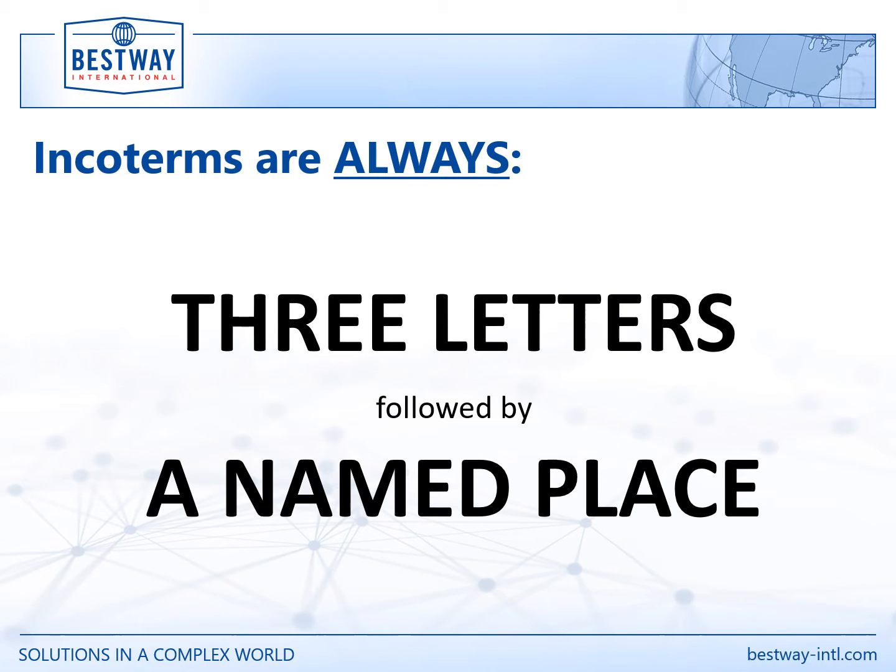Very important. The Incoterms are always 3 letters followed by a name place. This is one area where we see people get sloppy, is that they will go with an Incoterm and leave the name place blank, which almost entirely invalidates the use of the term. So definitely, as you think about Incoterms, make sure that the 3 letters are followed by a name place, and the name place can be as specific as you want it to be, right down to a physical address or a dock door at a physical address.